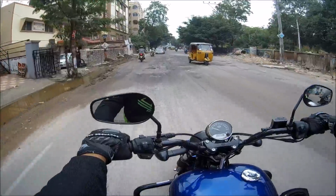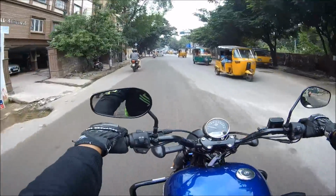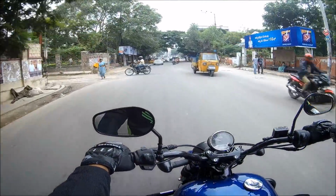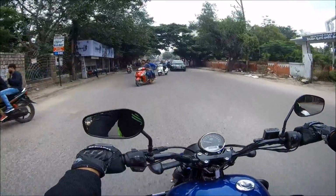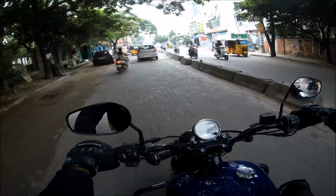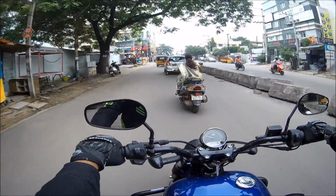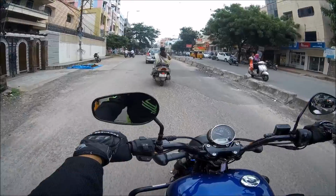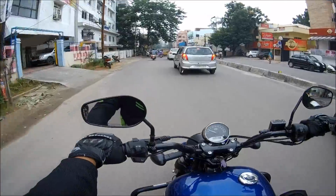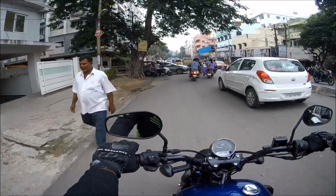And the gearing, I somehow feel that the gearing of the Street 750 is more suitable for the street traffic, the urban traffic, than the Street Rod. Now I'm not really sure if they have different gearboxes, but it definitely feels like that. Overall, in this kind of traffic, I just feel that the Street 750 handles way, way better.